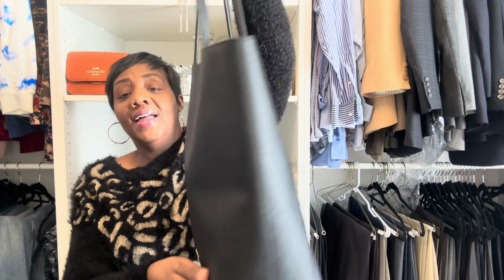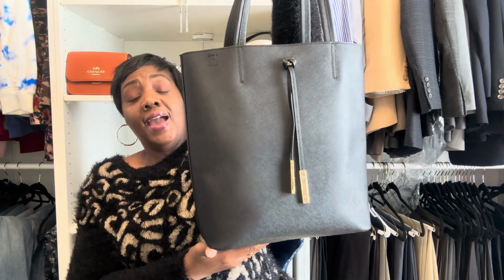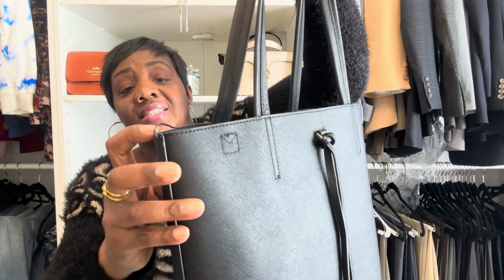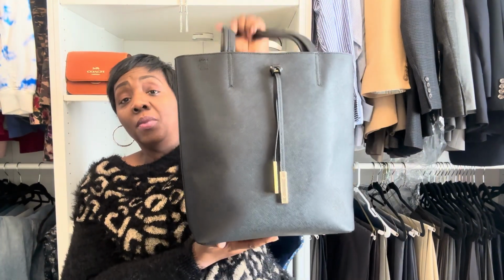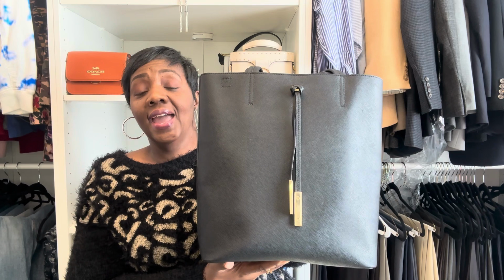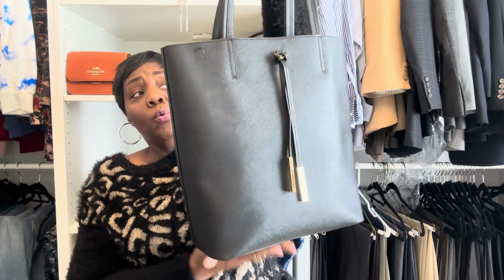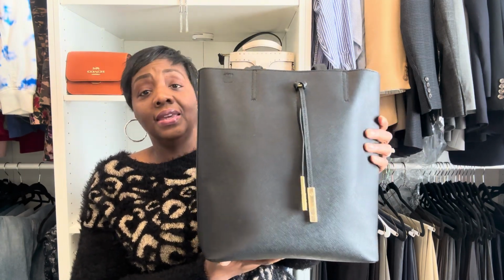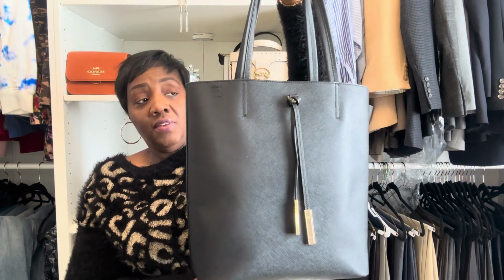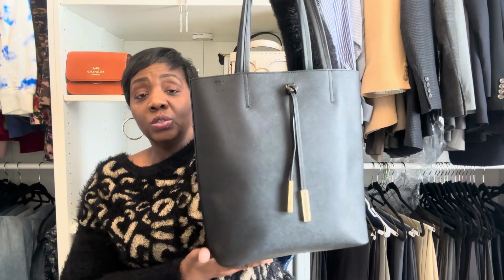But this Calvin Klein bag, you guys, as you can see, I've had it for as long as I can remember. It has just the slightest bit of wear right here, but other than that, it really looks like it has no wear at all, and she is in excellent condition. I want to say I paid maybe $20 for this bag. Y'all, it was so inexpensive. But this is one of the bags that are in my top 5 most worn handbags.